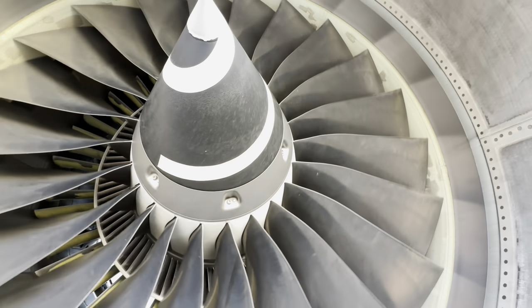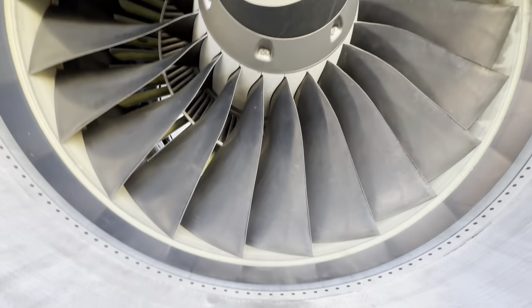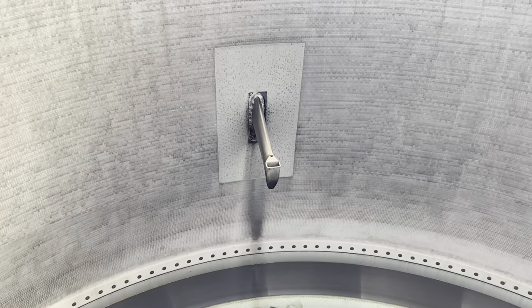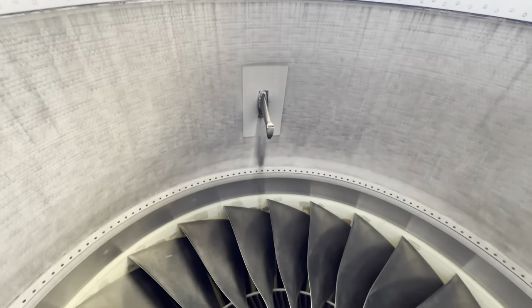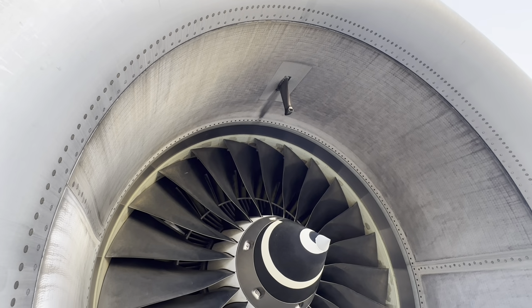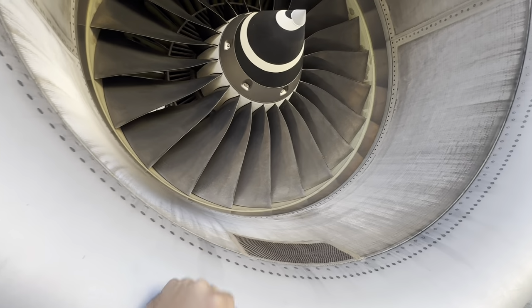Let's see. Here's a fun one for you. Everybody always wonders, this is a V2500 engine, everybody always wonders what that little probe is. Well, that is called the P2T2 sensor. All it does is basically monitor inlet pressure and inlet temperature. That's what that's for.